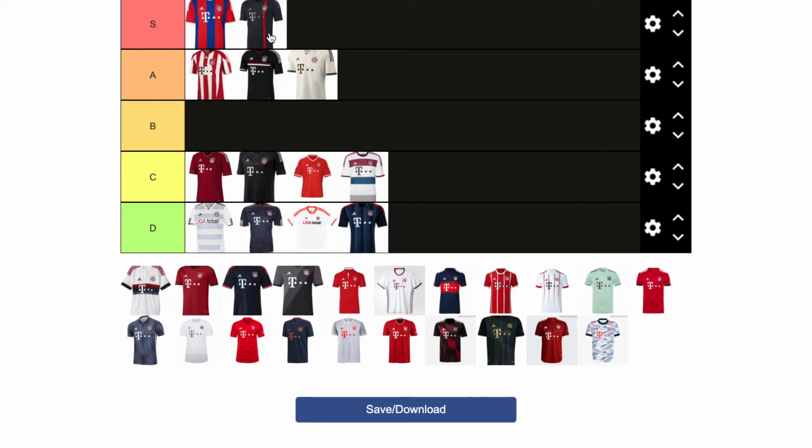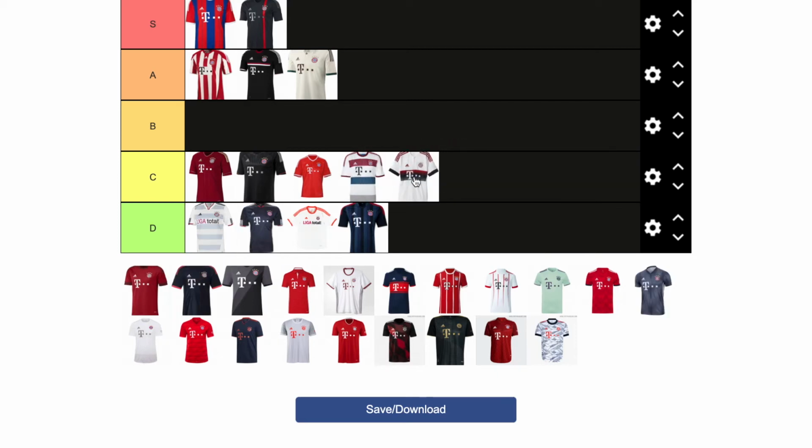This definitely isn't an iconic Bayern kit, but I don't know. I really, really like this one. Something about it. Yeah. This one is another one that reminds me of this one right here. Pretty much the same kind of idea, the red on the shoulders, a little bit on the sleeves, but I don't know. It falls a bit short for me.